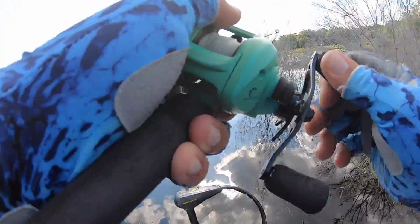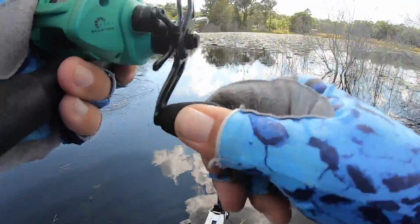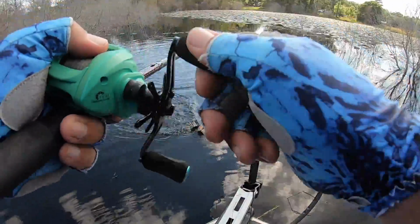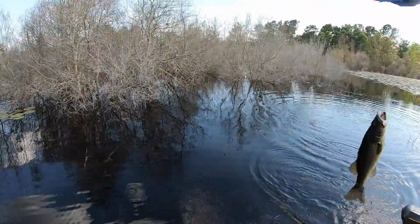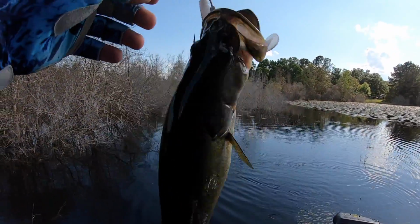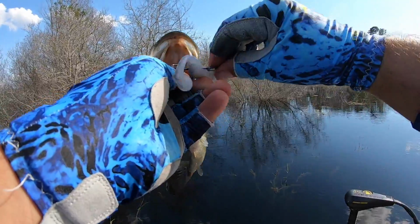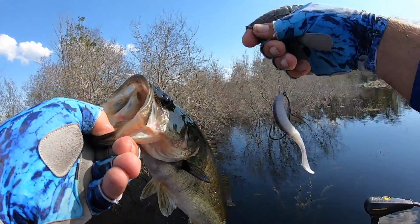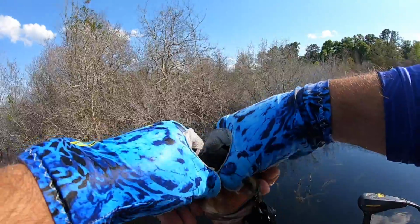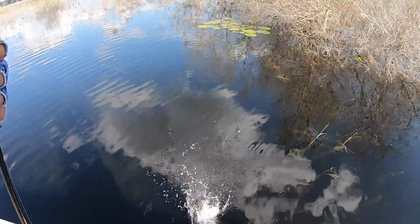Ooh. Oh, there's another one. Yes. Well, he's a strong one. He's not that big, but he sure thinks he is. Check it out. Gosh, these are amazing. This is just incredible. There he goes on that little swim bait again. Another one. I don't even know how many that is.